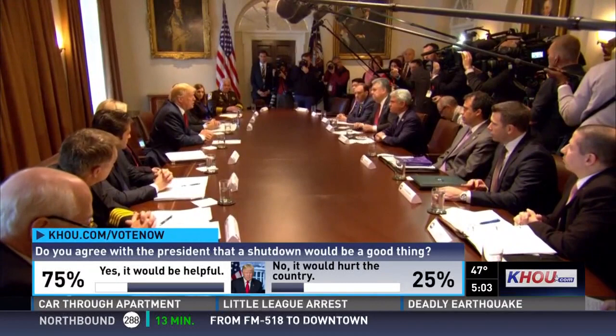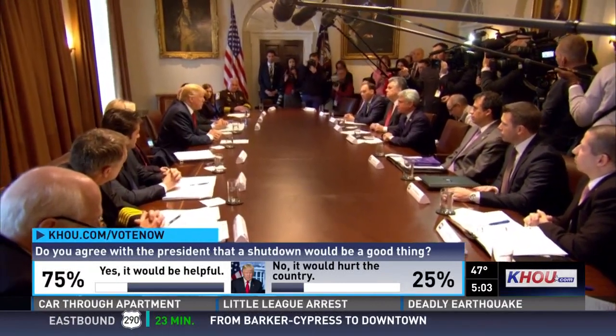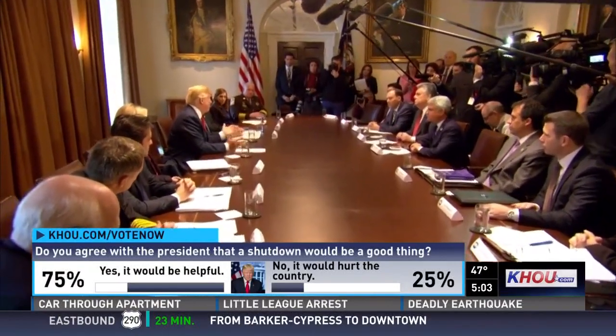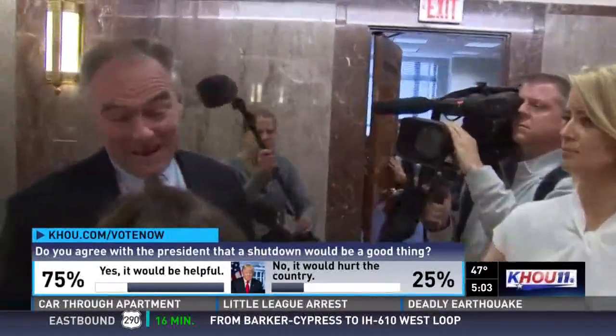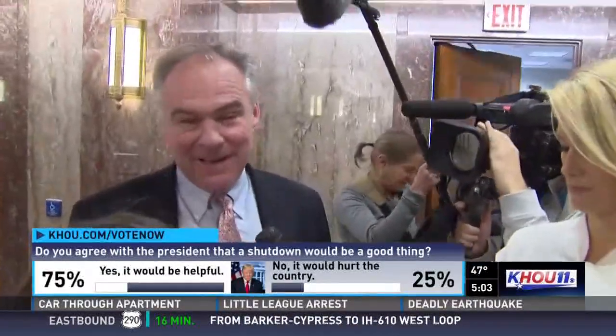The president, during a White House meeting on the violent MS-13 gang, was calling for a more stringent immigration policy. Lawmakers trying to avoid a second shutdown this year seem to push past Mr. Trump's comments.